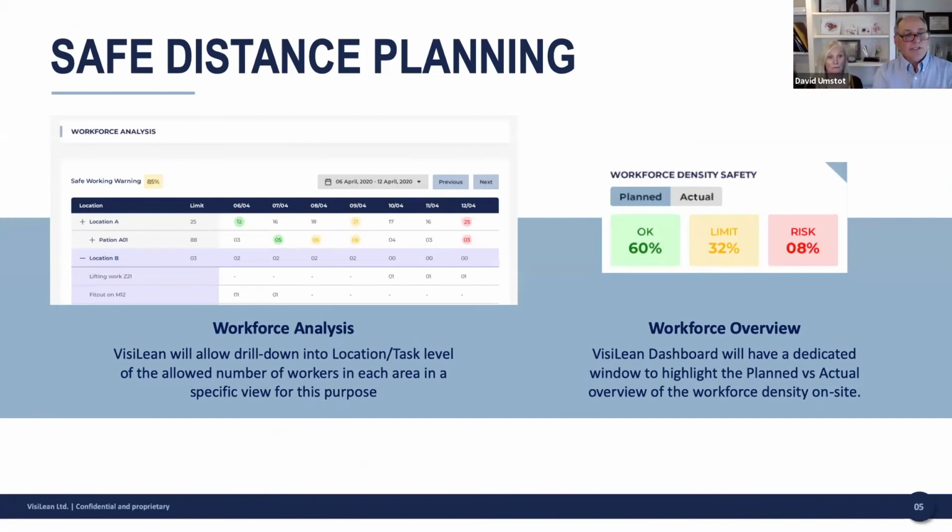The other thing that they've recently done is add a safe distance planning feature to their platform. This is tied to the 2 meter distancing requirement in Europe right now for social distancing on the job force. With the integration of the building information model and the work plan that is planned for the job, they can look at what areas are going to be okay with respect to the social distancing requirement of 2 meters, which ones are at the limit, and which ones are overloaded.